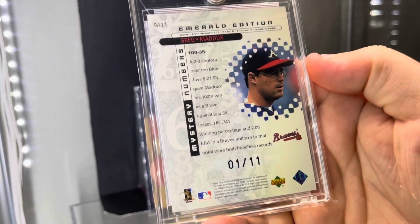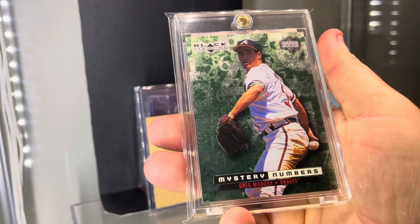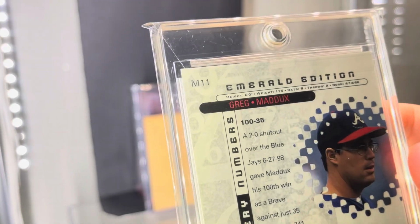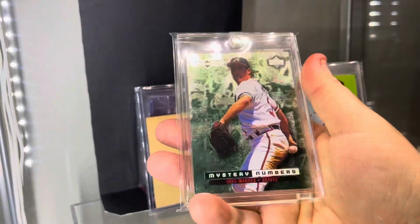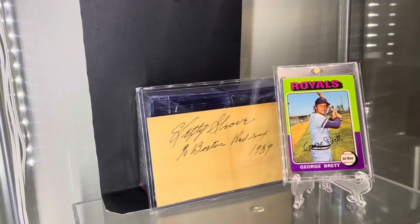This is the 1999 Upper Deck Black Diamond Mystery Numbers Emerald. The emeralds are actually numbered to the card in the set. This is number 11 of the set and it is only numbered to 11. So yeah, super thrilled to get this ultra rare Maddox.